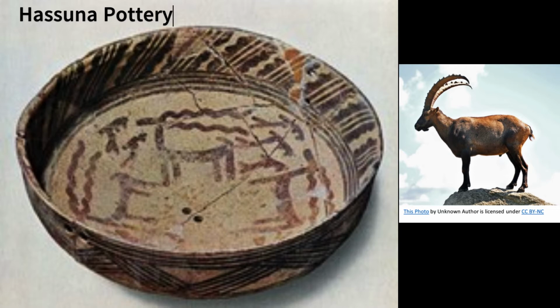This is the closest example I could find. Along with geometric designs, it has 4 ibexes painted around the bottom of the bowl. Notice the long horns. Those were probably hunters with spears between them. Ibexes were found in the Zagros Mountains, so those who made pottery were also hunters and farmers.